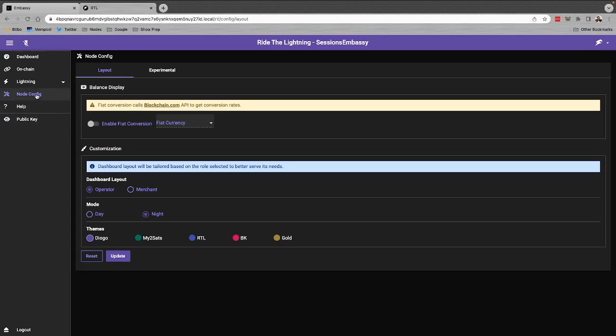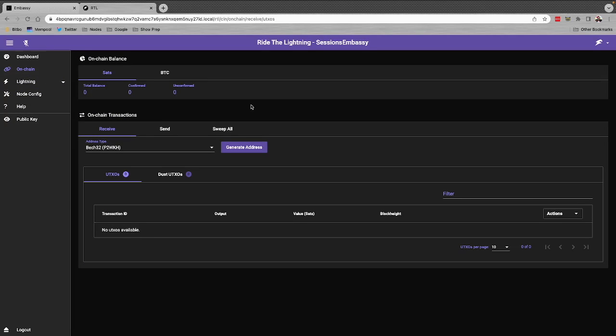So we'll go through all of that momentarily, but first things first, we need to get some Bitcoin onto this Lightning node. And so what we're going to be doing here is right here, you have receive, send, and sweep all. So receive is the tab we want to be on.